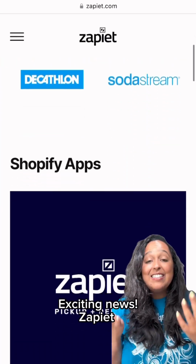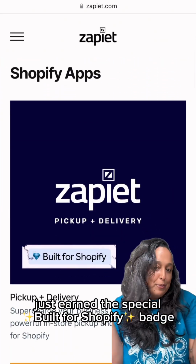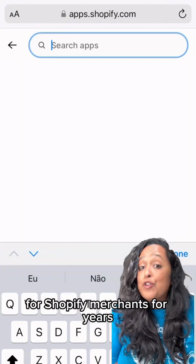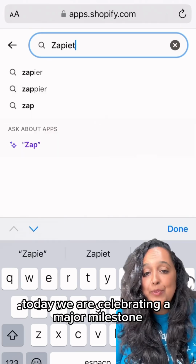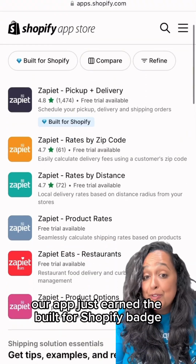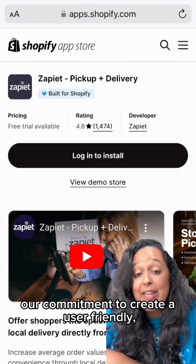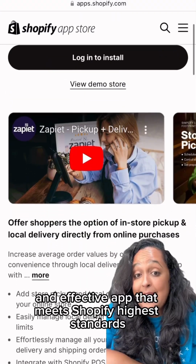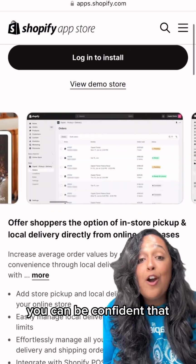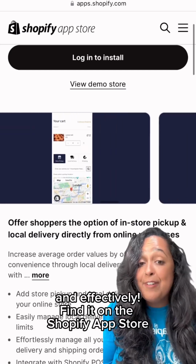Exciting news! Zapiet Pickup and Delivery just earned this special Built for Shopify badge. We've been a trusted partner for Shopify merchants for years. Today, we are celebrating a major milestone. Our app just earned the Built for Shopify badge. This recognition validates our commitment to create a user-friendly, secure, and effective app that meets Shopify's highest standards. You can be confident that our app will help you run your business smoothly and effectively.